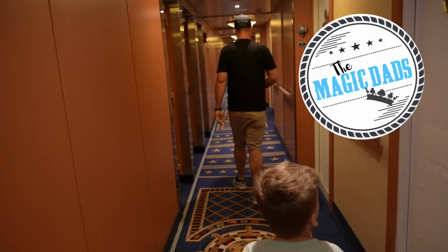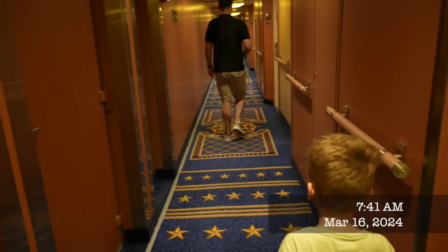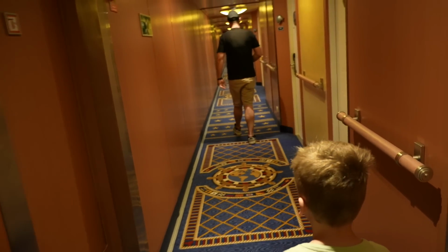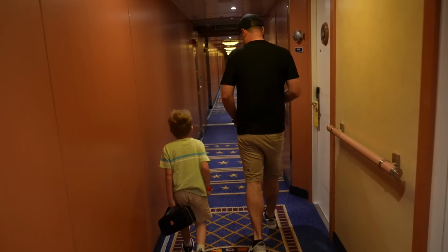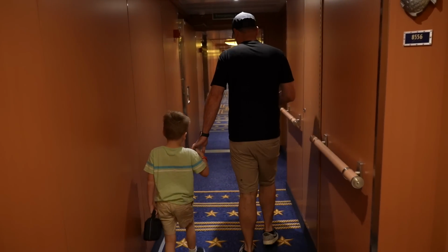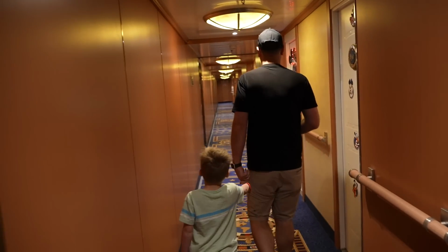Good morning from day 2 of our Disney cruise. We all just woke up. It's about 7:40 in the morning. And so now we are heading to the concierge. We're going to go grab some coffee, and I believe they have a continental breakfast up there as well. So that's how we're going to start our day.